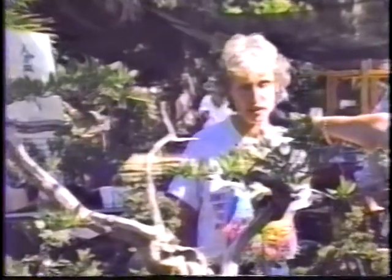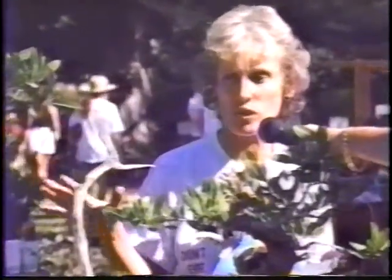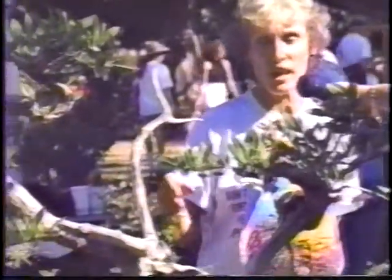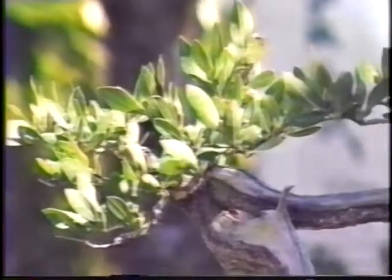Right. It's a buttonwood tree. It's native to Florida, and this is a specimen tree that we would call collected, which means it was dug up out of the ground, and so the driftwood part was formed by nature, and then we formed the clouds of foliage on it. Well, how do you get the leaves to grow out of this? Are these natural leaves to this tree?